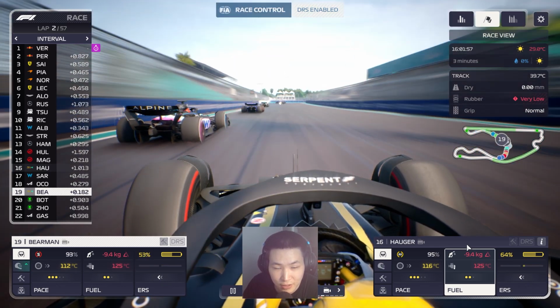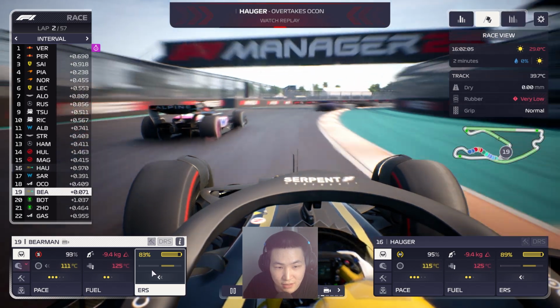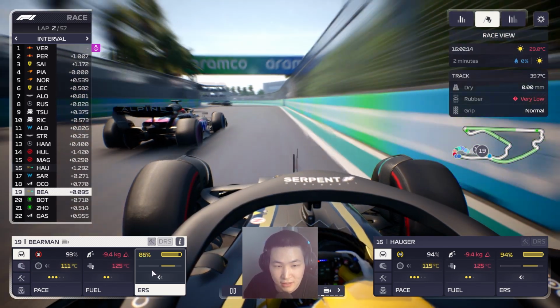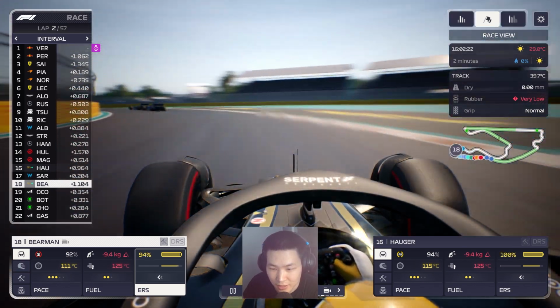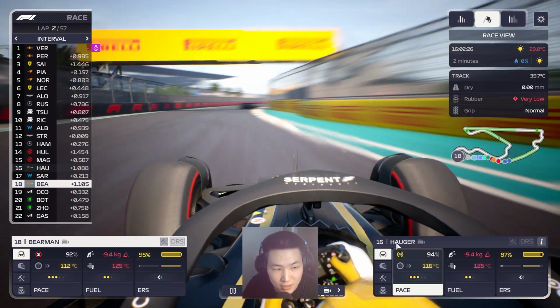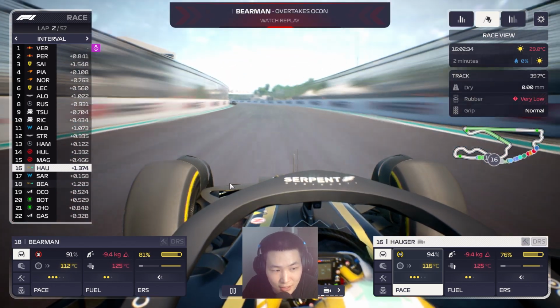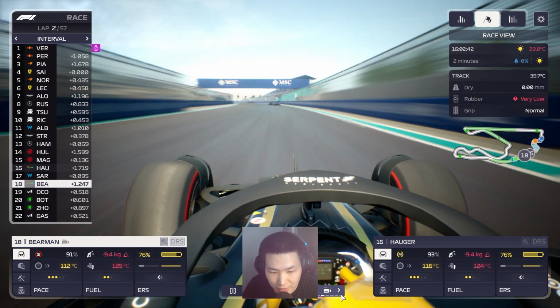Come on, come on, come on. Ocon on hards. Risky strat, going for such a hard compound tire. Alright, Behrman gets past Ocon as well. Ocon struggling with those hards. Hauger trying to catch up to Magnussen, unable to get DRS on this occasion. Same with Behrman, unable to get DRS.